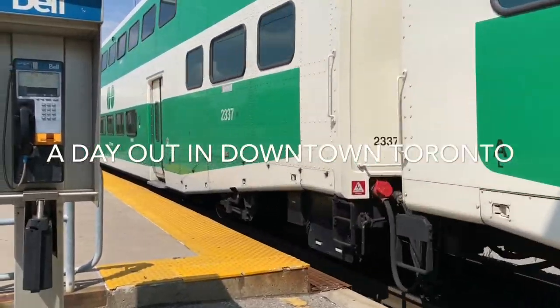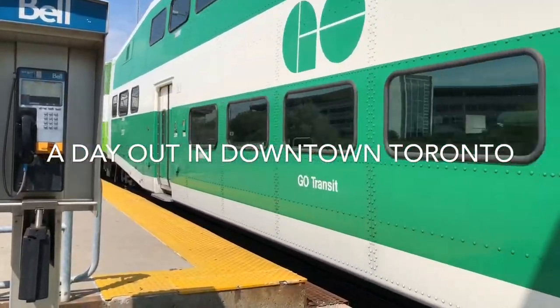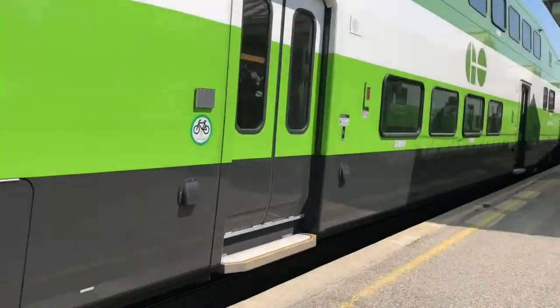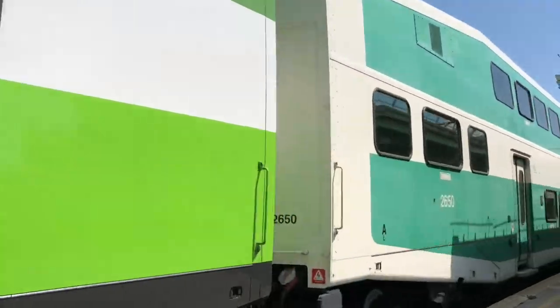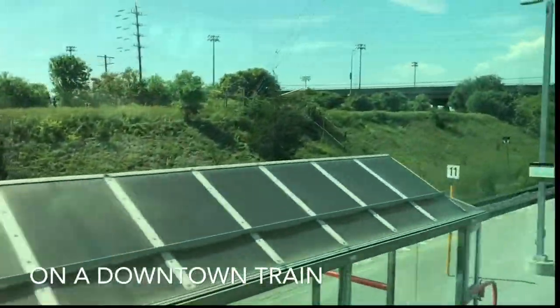Today I'm going to take you on a tour of downtown Toronto. Let's hop onto this train that's going to take us straight into the heart of Canada's commercial and cultural capital, Toronto.